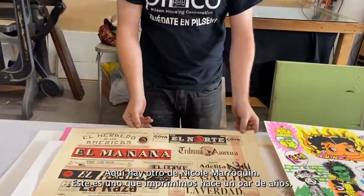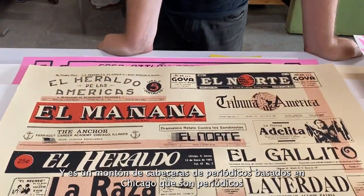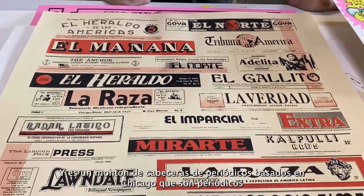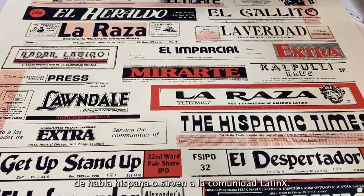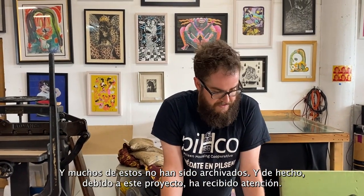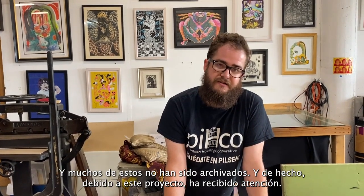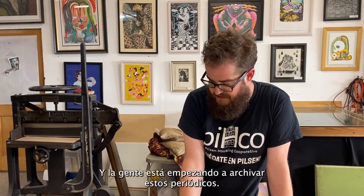This is one that we printed a couple years back, and it's a bunch of mastheads from Chicago-based newspapers that are Spanish-speaking newspapers or serve the Latinx community. A lot of these haven't been archived, and because of this project it's gotten some attention and people are starting to archive these newspapers.